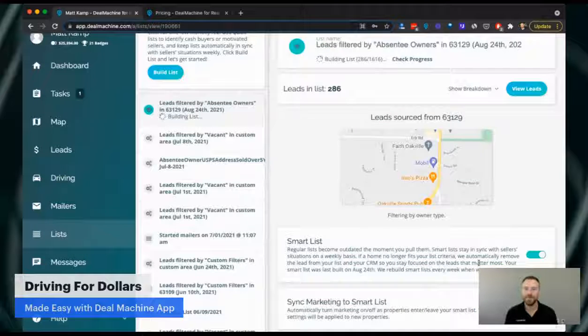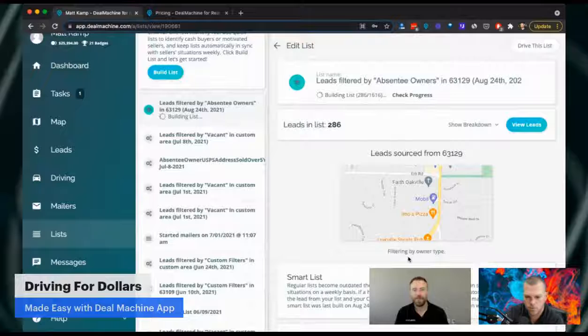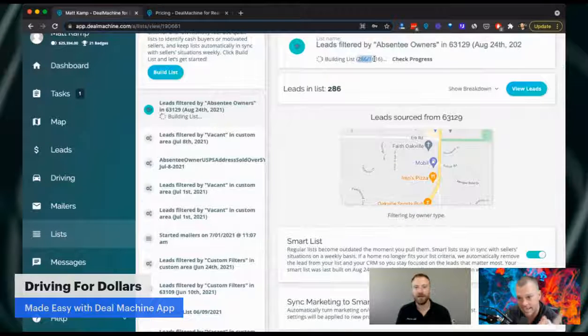Nice. Awesome. Okay, cool. Just playing around with this little thing. I almost lost you there. All right, so it's building the list right now of 1616, and there's 286. So I see that number building as it adds those leads to the list here. So the cool thing I like with the smart list right there is that you can add leads as well as remove them. Is that correct?